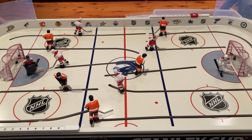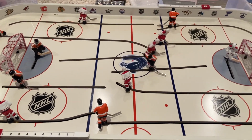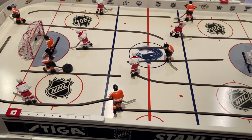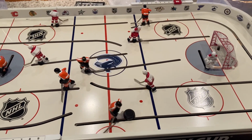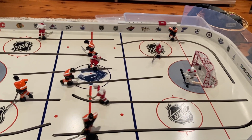Down 2-1, but the Hurricanes' start in the second is promising. First, a long shot from Burns, saved by Hart. Then a second save from Aho, right in front, keeping the score at 2-1. And have a look what it leads to. A long shot from Mackinson beats Freddie, but not the post. And the Flyers keep mounting the pressure.